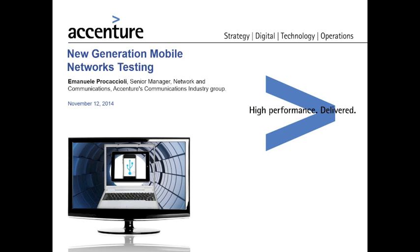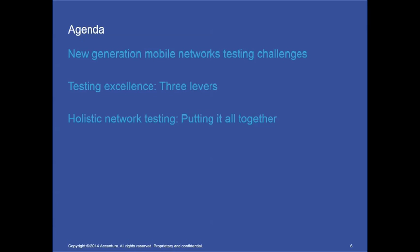Okay, thanks, Kelly. This is Emanuele Procaccioli. I'm a senior manager of Accenture Network Practice, and today I'm going to tell you something about how Accenture is approaching the new generation of mobile network testing. Kelly, if you can move to the next slide. So here is the agenda: how network testing is evolving, how to reach testing excellence applying 3 main levers that we see are the most valuable ones, and then I'm going to present our holistic approach to network testing. Next slide, please.